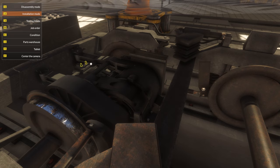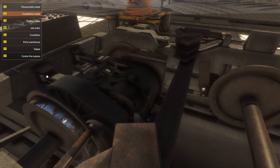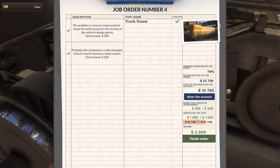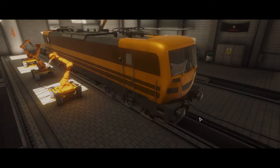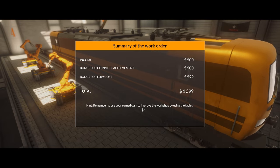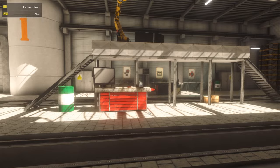And you know what? We feel better about it now. Well, it was over budget, but we know now that this train is going to be working for you for quite some time. Otherwise, it'll just be right back in the shop. And that's no bueno. It is no bueno. Boom. We're still under budget. We're the best mechanics in the world. Finish that order. Remember to use your own cash to improve your workshop and using a tablet. Okay. Speaking of that.